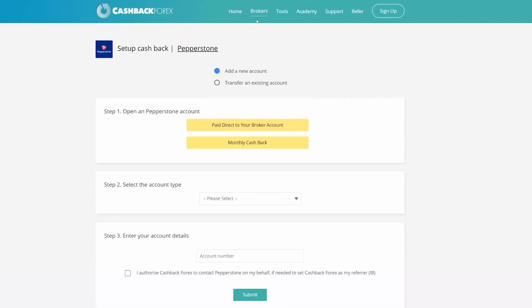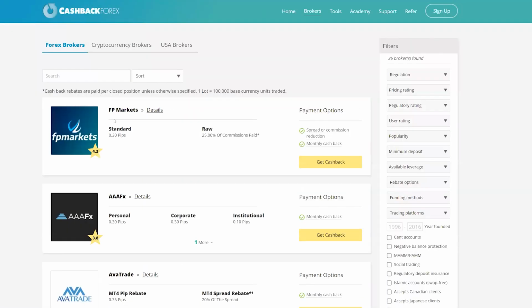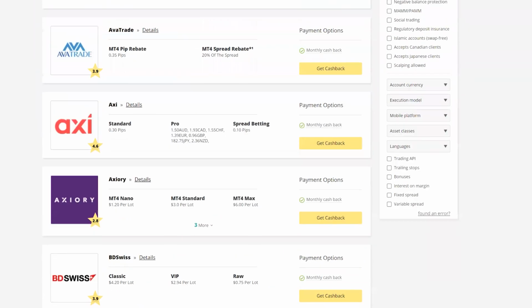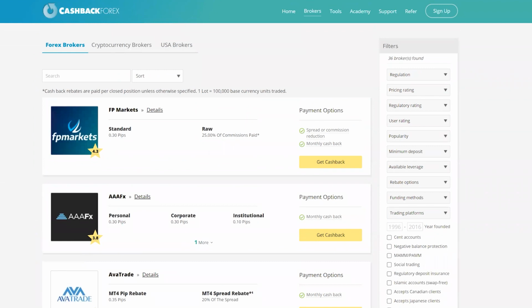So for those brokers that are not found in the list, you can actually just drop them a text message on their chat, and they usually would be able to see if they're able to work something out with your brokers. So some of the community has said that Cashback Forex doesn't really work with European clients, but I think it depends case to case on who your broker is. So you might want to do a check on it.